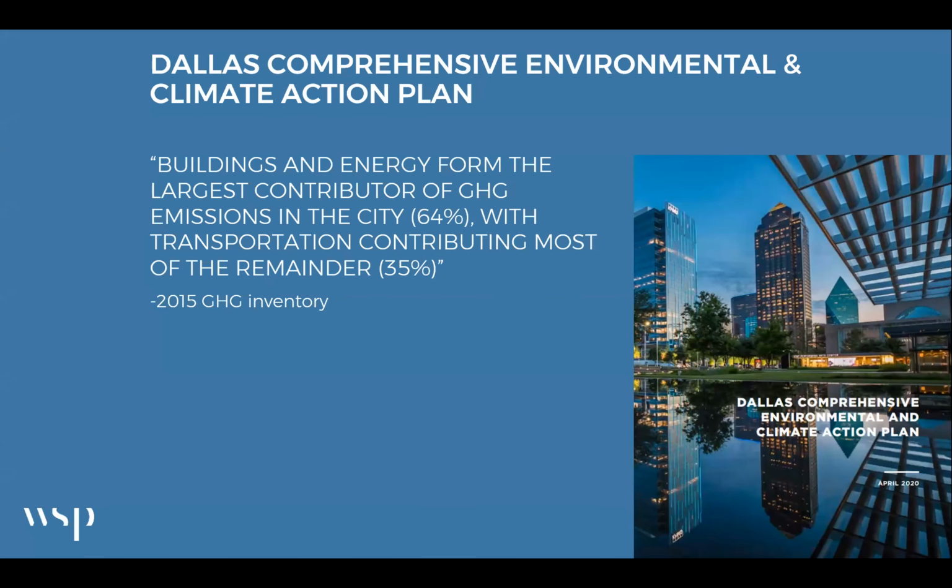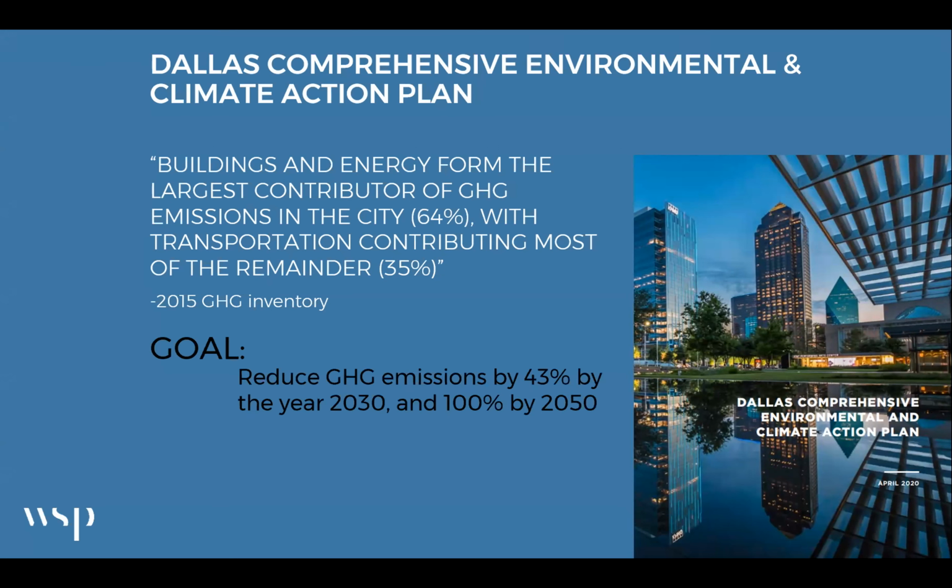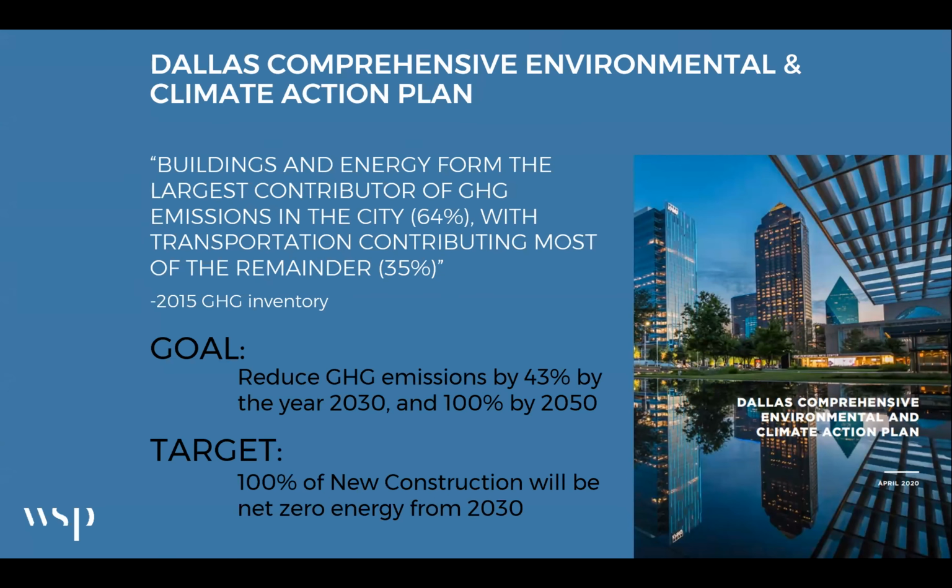Dallas recently, I guess middle end of 2020, issued a new comprehensive climate action plan that includes a bunch of goals for greenhouse gas emissions reductions, both for city assets and for the community at large. Some pretty aggressive targets for greenhouse gas reduction, and a target for the city itself to achieve net zero across their new construction portfolio from 2030. And they're procuring renewable energy assets across the city to compensate for that. So it's not all on site, but this project is hoping to be in line with that new goal.